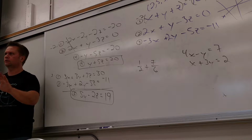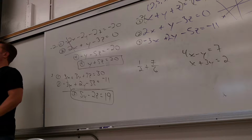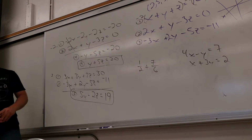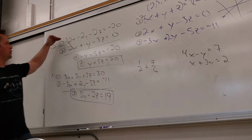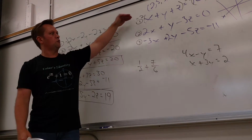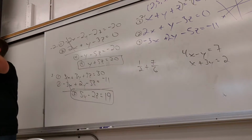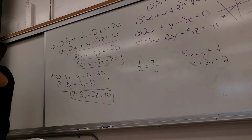Sorry, that's a little dark. Yes? The second time you cancel it, do you have to use the third equation? No, but I wouldn't want to use the second. And I can't use 1 and 2 again, because then I'll just get this. So I have to use 1 and 3 or 2 and 3, and 1 is the good one because it's got a coefficient of 1. I like it. Good question, and the answer applies all the time.